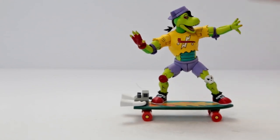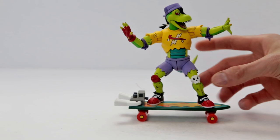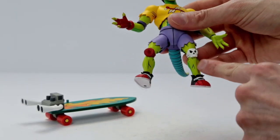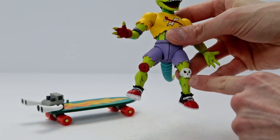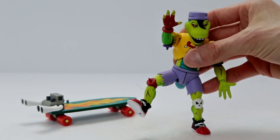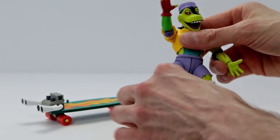Let's jump into it. I'm gonna go over his details, his paint job, and of course his accessories and articulation. Look how cool he is. Look at his knee pad here. Love the skull on that. I love the little red spike here on his knee pad. He looks very similar to the original Playmates Mondo Gecko, which is really cool.